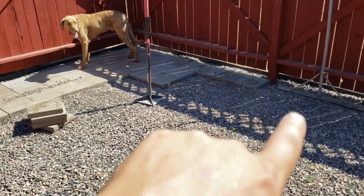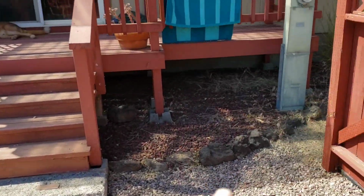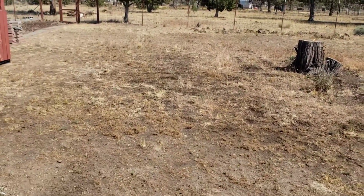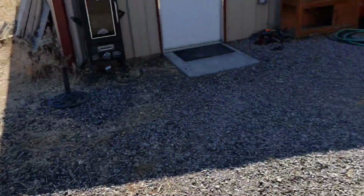So I want to get this done first, and then I got to dig a trench over to plumb in for electrical and all that stuff. So kind of what I got going on for the back area. Papa came over and sprayed all the weeds, and as you can see, they're all dying off. I just got to get out here and mow them down. I did that on the front side of the property already.